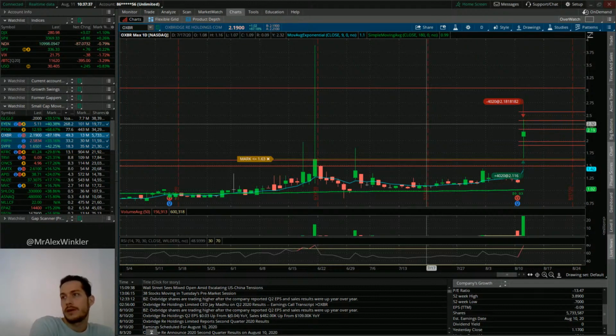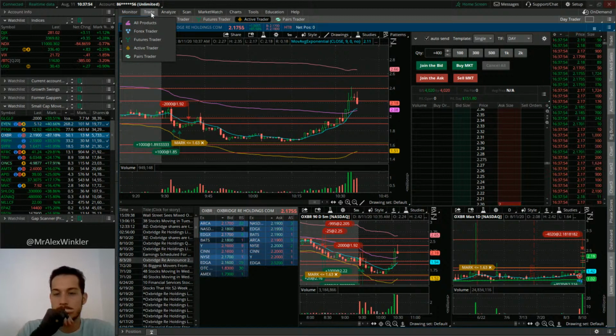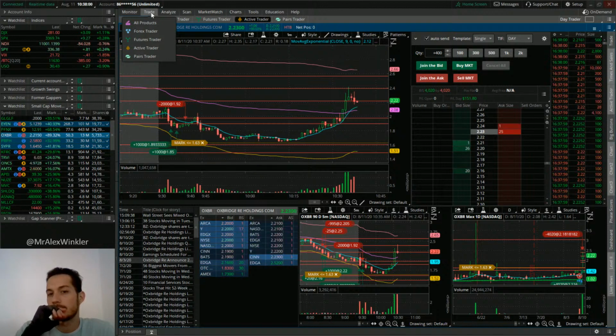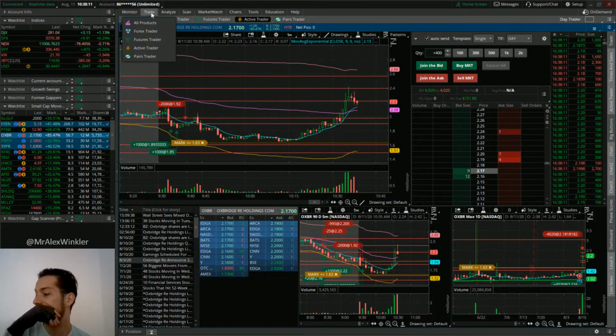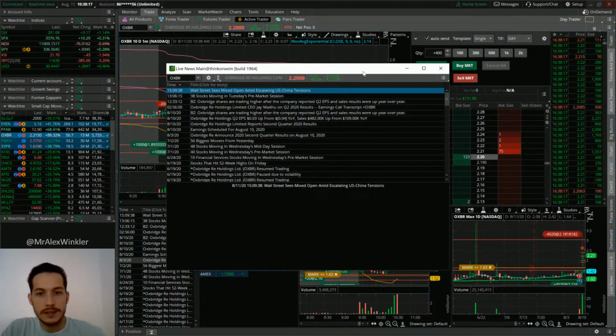OXBR is having a nice little flush right here. This could be the entry that everyone wants for the rebuy. This is pretty much officially back on people's radars. OXBR. $10.38. A little bit late. It's 10:38, a little bit late.